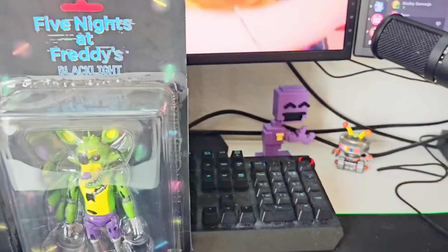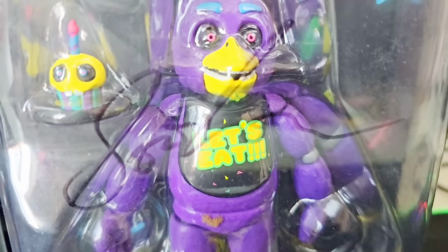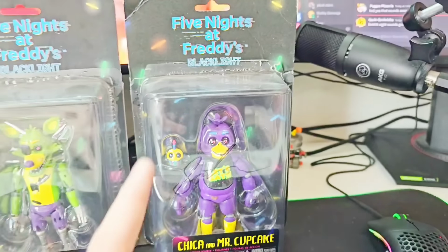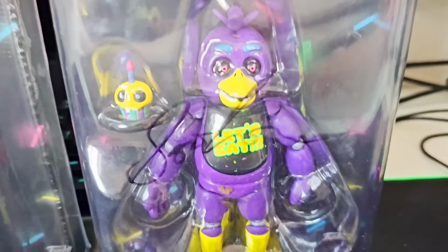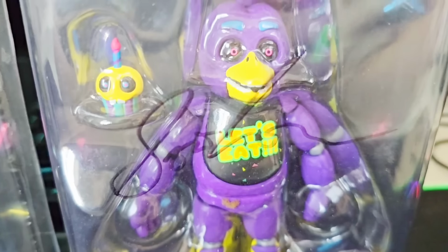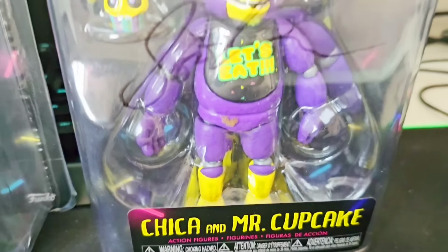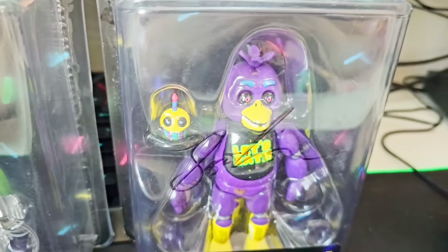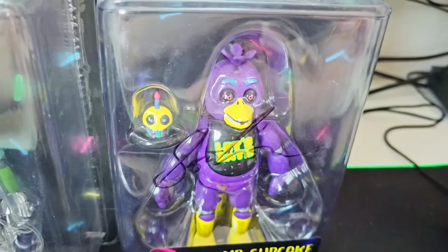After that, I have my Scott Coffin signed Blacklight Chica action figure. Oh my gosh, this is one of the coolest things I have in my collection. You can see how old it is. I've had it so long. Scott Coffin himself wrote on this box. The man himself signed this figure. And wow. It's absolutely incredible. I'm so happy that I was lucky enough for Scott Coffin to send me something and sign this box.